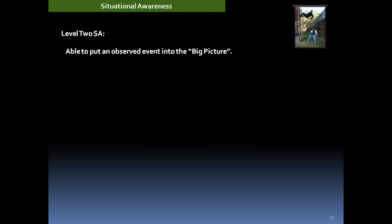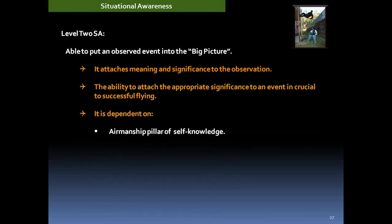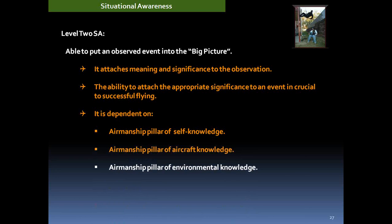Now, level 2 SA means we're able to put an observed event into the big picture. It attaches meaning and significance to the observation. The ability to attach the appropriate significance to an event is crucial to success in flying. It is dependent on the airmanship pillars of self-knowledge, aircraft knowledge, and environmental knowledge. So now you can see how those other elements of the Kern Airmanship model are starting to feed into situational awareness.